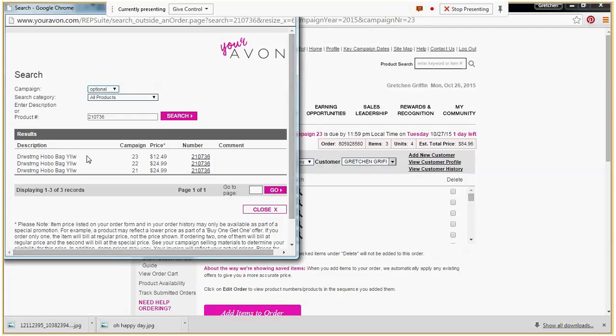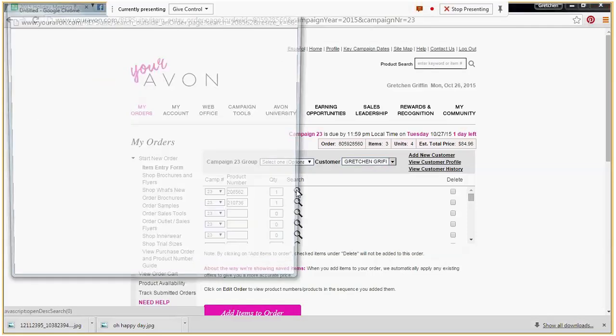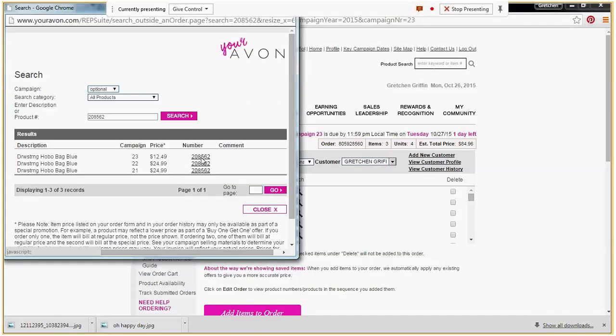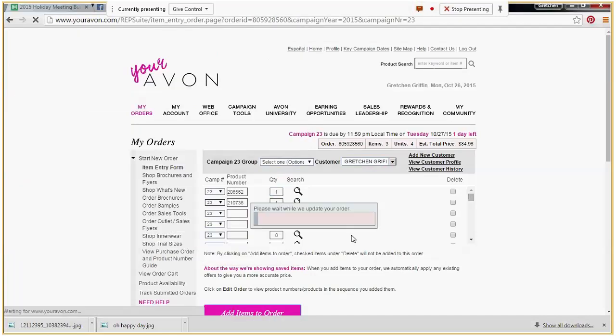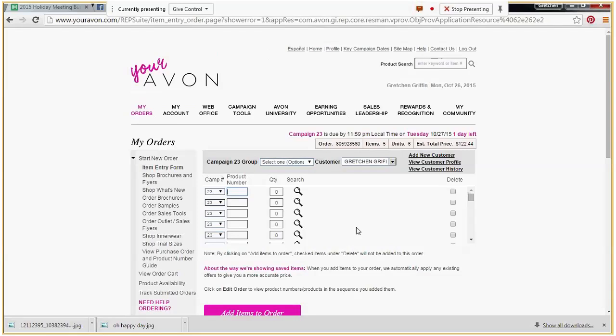So if I pull this up, it's telling me that the hobo bag is going to be $12.49, and then the other hobo bag is going to be $12.49. So they're both going to go in at $12.49. But I know from looking at my brochure, I have to buy one at full price and I'm going to get one at half price. The regular price is $24.99.